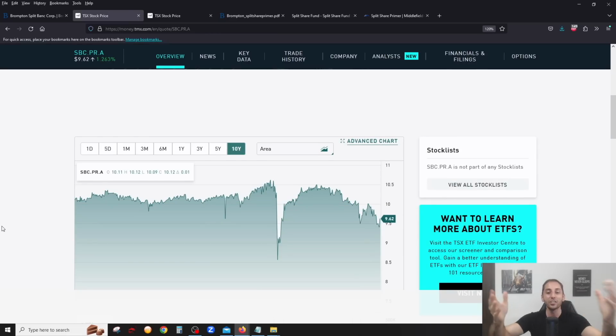Here's the stock chart for the last 10 years. You'll see that it's very, very stable, hovering more or less near the $10 mark. And you see this little dip to 8.50 or 8.40. That's because of the COVID crash, but you'll see it went back up very quickly after that. So in normal market circumstances, this is what I was saying before, the preferred shares typically hover near the $10 mark. But it's not always the case. As you see now, it's at about $9.62.